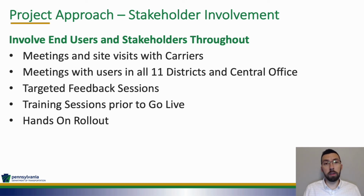Additionally, we've met with users in all 11 districts and the central office to see, how do you use the system? How is it different from other users? What do you always have to have near you that may be more beneficial to have on screen? And so as we developed these things, we then had targeted feedback sessions to be able to say, hey, we heard what you said. This is what we pulled apart. Did we get it right? Did we get it wrong? How do we need to change that? And being able to kind of incorporate that as we go forward.